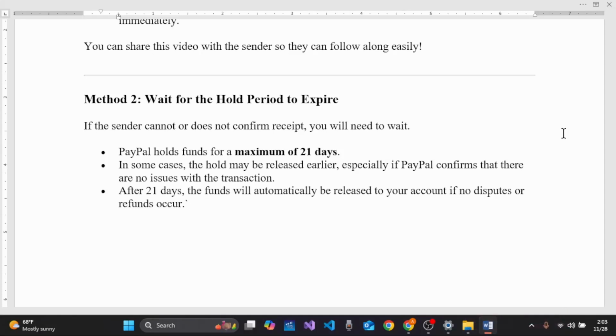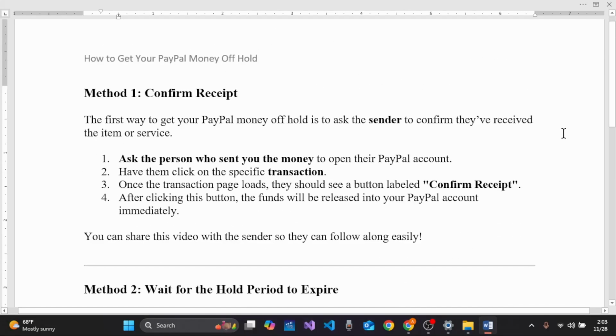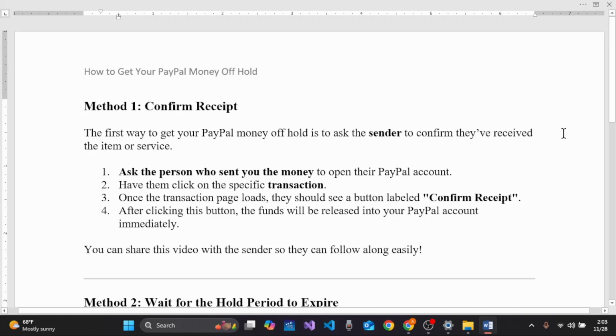In some cases, the hold may be released earlier, especially if PayPal confirms that there are no issues with the transaction. After 21 days, the funds will automatically be released to your account if no disputes or refunds occur. So in this particular way, you can easily get your PayPal money off hold.